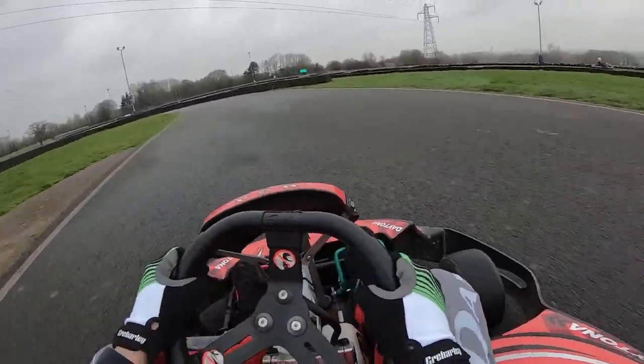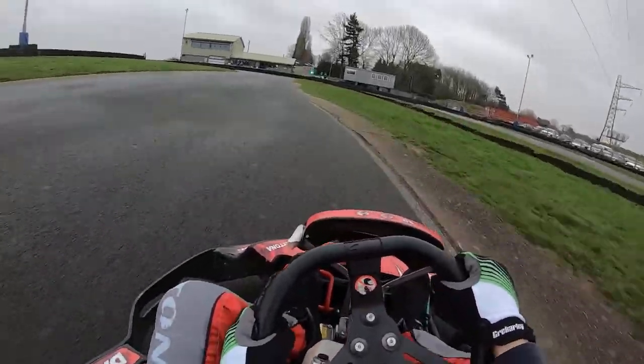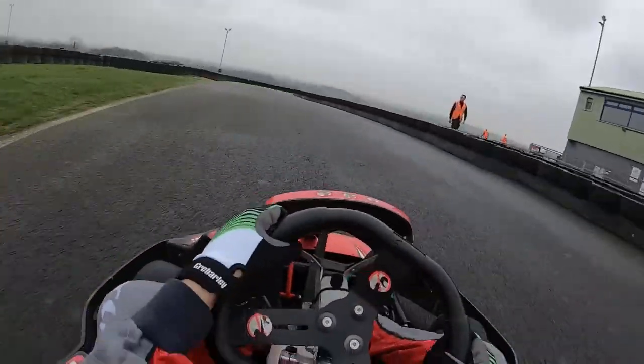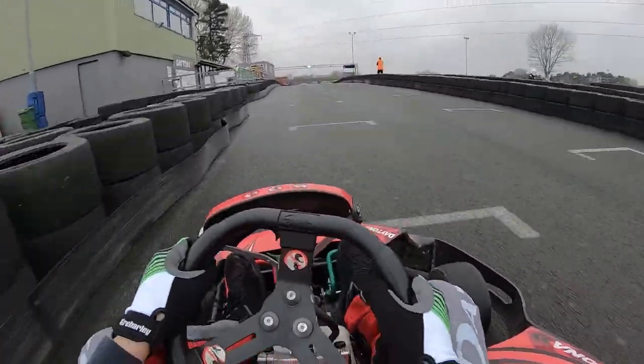Like on this corner here, it's just so slow and agonizing. This is a lot quicker in a dry, as you'd expect, but because the power band is so aligned towards the top of the engine, there's a definite knack to it, and I'm just still finding that knack. I haven't got it quite yet, as you'll tell.